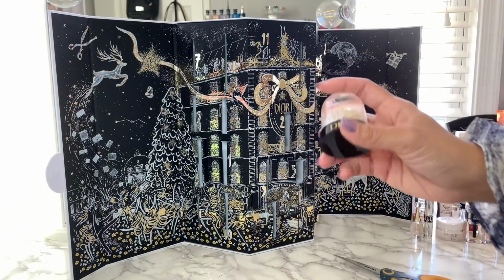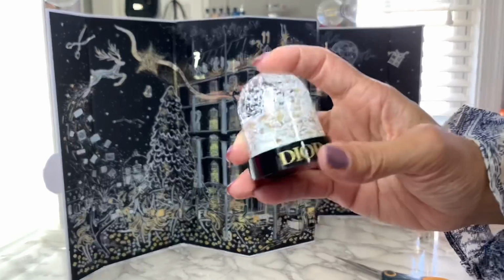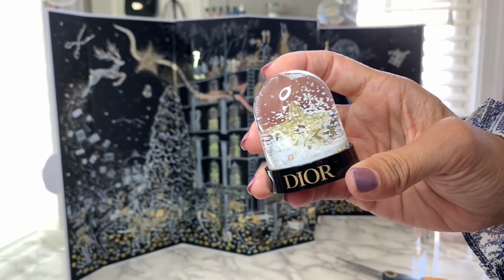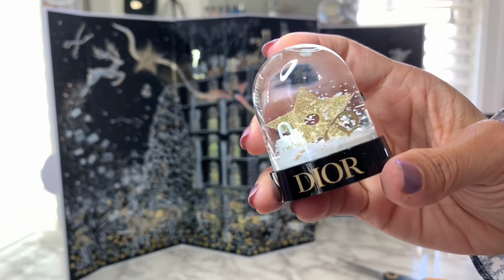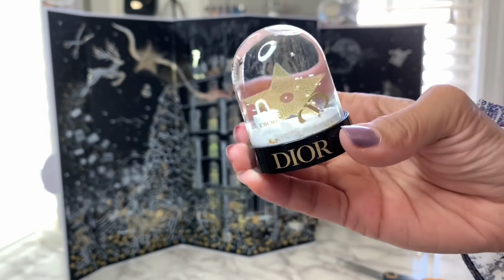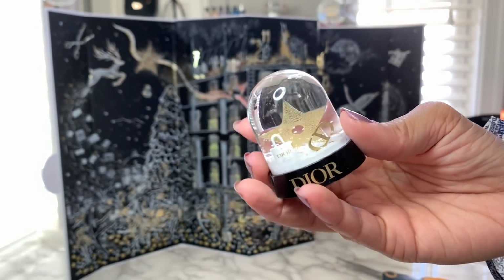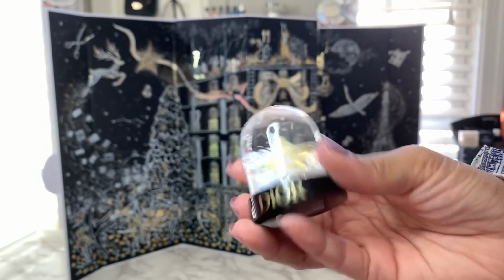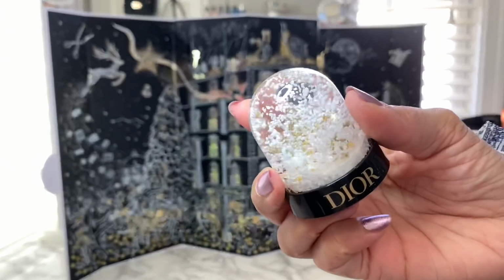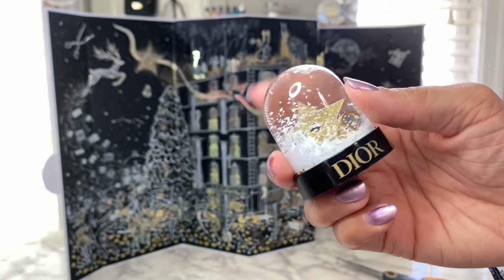Day 24, the last day of this advent calendar, you get this super cute snow globe that says Dior. It has their signature star and a Dior shopping bag and then the CD logo. I just think this is so cute. This reminds me of the LV VIC gifts because they usually do snow globes every year and it's got the little stars. Yay. So yep, that's the last day of this advent calendar.